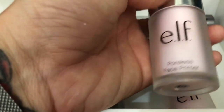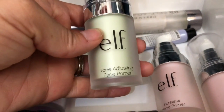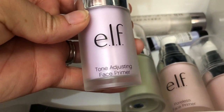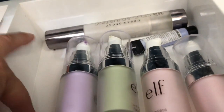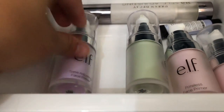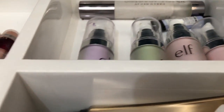And then I've just got all the different e.l.f. ones, and I'll show you those because this is the Poreless Face Primer, the pink one. I've got 2 of those. I'm missing the lid. Then I've got the Tone Adjusting one. And I've got another tone adjusting one in purple. And I like all of those. And I have another BB cream. So yeah, I'm really liking the e.l.f. primers, obviously, because that's all I have in there right now.